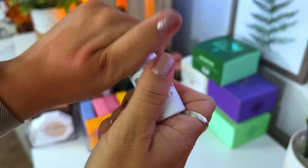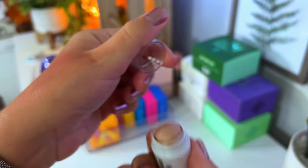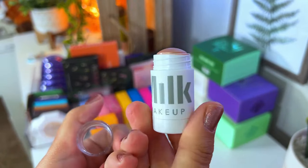Next, we do have this Milk Makeup Highlighter Stick right here. I will say it's pretty, but I'm gonna go ahead and just pass this one along.